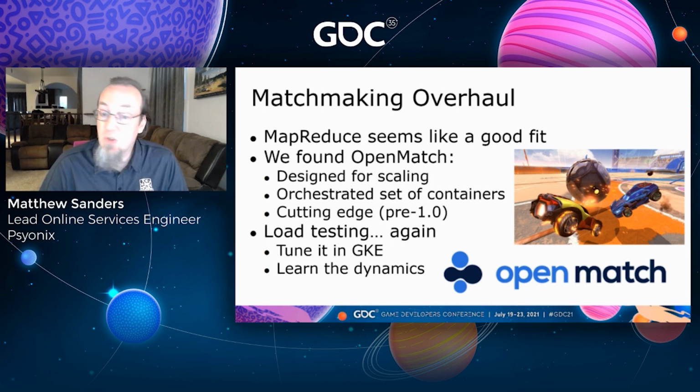Lastly, it was cutting edge. So cutting edge that it was not up to its 1.0 release yet. Integrating with a pre-1.0 product actually went as you might guess. We were held up by or found blockers that required us to wait for the next revision. This also forced us to fix all breaking changes when that next version was released. So it was not the smoothest development cycle, but we launched with OpenMatch 1.0, and it certainly follows better versioning practices now. For our last bullet, of course, we mentioned load testing again.